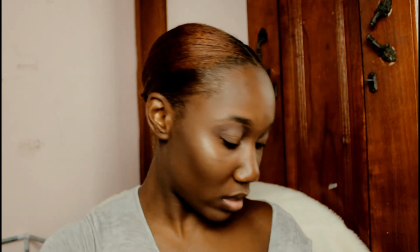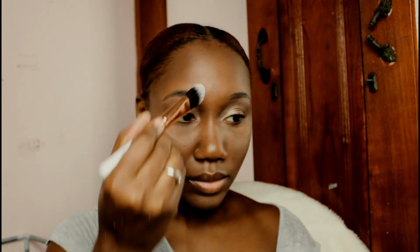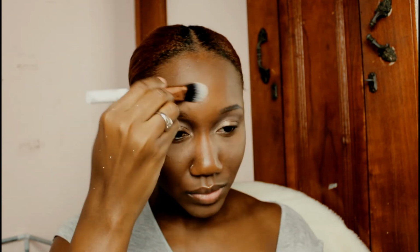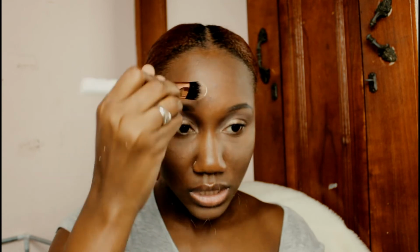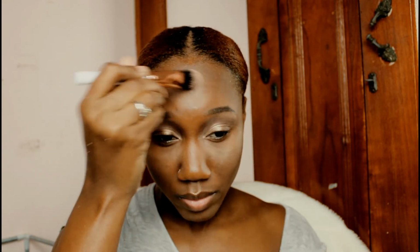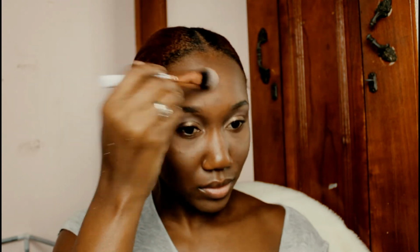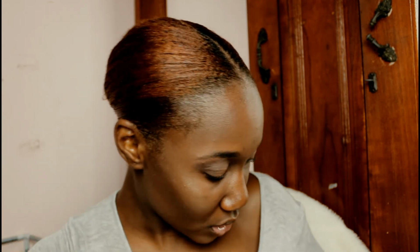It's just to set that lighter color, as you can see, and to bring some light to your face, some dimension, some everything. And I could go in and use a dark colored setting powder as well, but we're not gonna be that extra. This is how I've been doing my face for the past couple of months, and I'm showing you what I've been doing. So yeah, girl, cute and bare things.